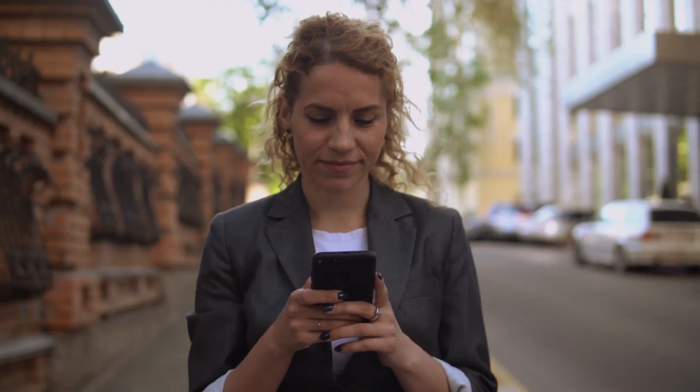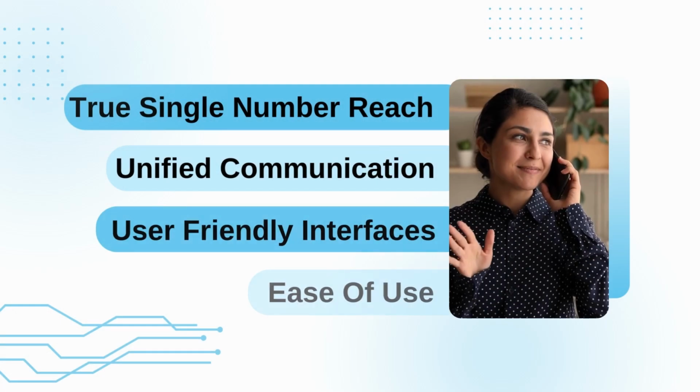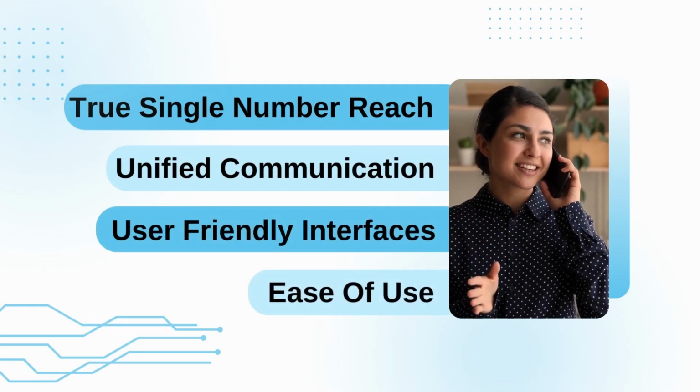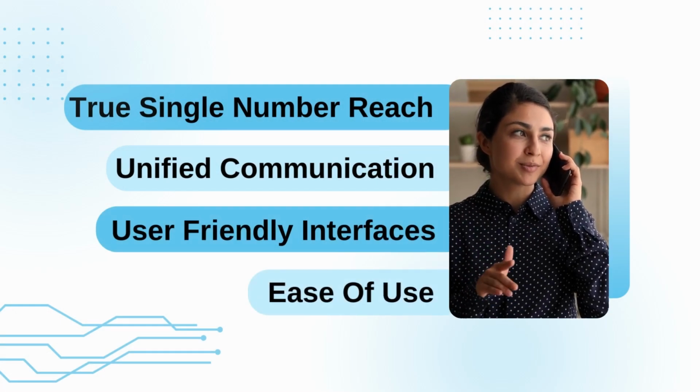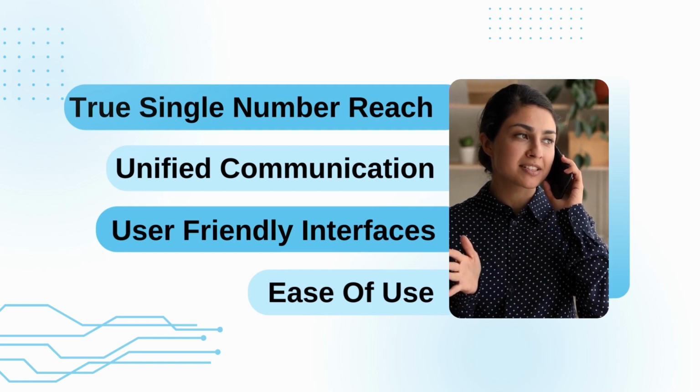StratusMOBILE, in combination with Spectrum VoIP Stratus platform, provides true single number reach and unified communication, delivering user-friendly interfaces that the end user will want to use.